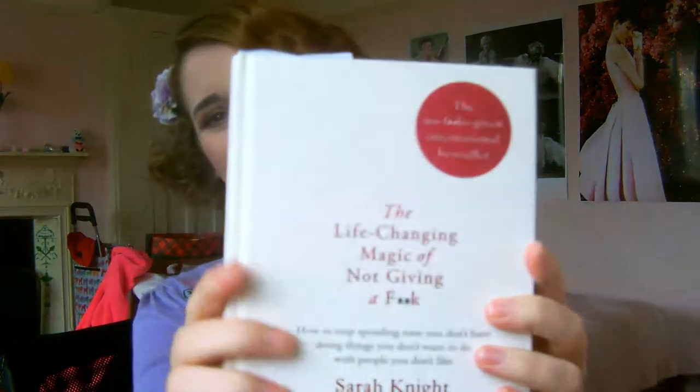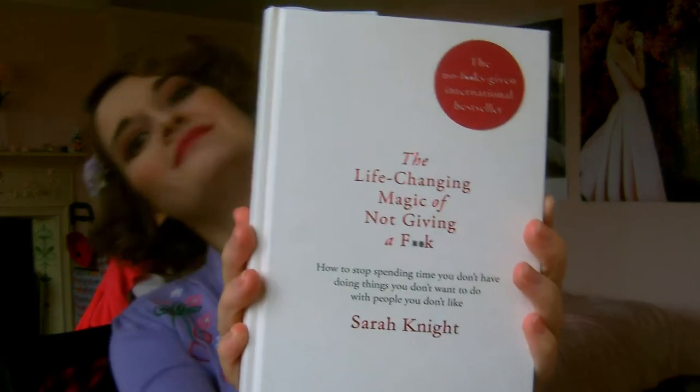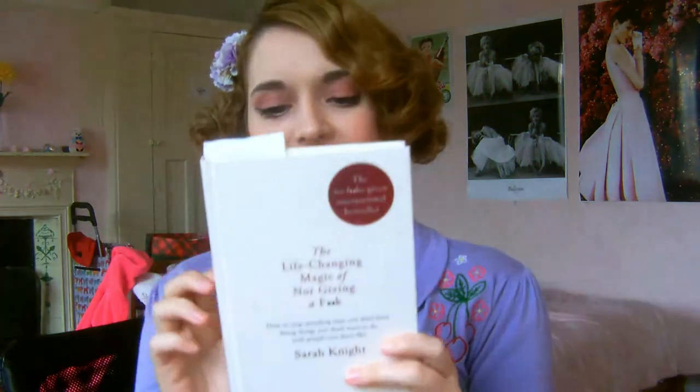And by far my favourite book that I have purchased recently is this one by Sarah Knight, The Life-Changing Magic of Not Giving a Beep. This is a book that I needed. I was looking for kind of a self-help book to help with stress and anxiety and all that fun stuff, and I came across this one.